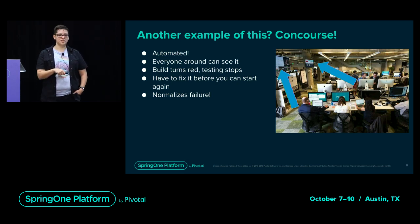Another cool example of this, at least in the Pivotal context, is Concourse. Concourse is basically an andon system. You can see in the picture right here, this is the San Francisco office. Most Pivotal offices have these TV monitors up all over the office. Basically, each team gets one. And they usually put some mixture of Concourse pipelines and puppy videos running, sometimes cats, at any given time.